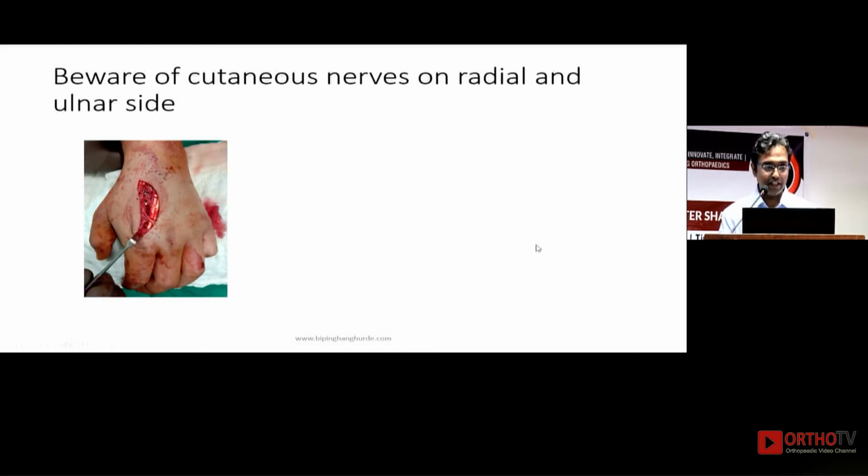Always remember that when you're approaching on the radial side or on the ulnar side, you have to take care of the radial cutaneous nerve on the radial side. This is the most important structure, along with the tendons, of course, but the radial cutaneous nerve causes a lot of deficit if it is injured during this procedure.